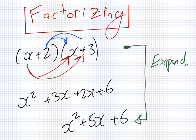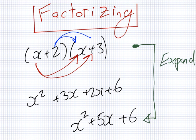Now the opposite though, it is possible to go backwards, starting from here and going back to here. What's the verb for that? That's factorize. Simplify is a bit too general. We're being more precise here. This is factorize. So let's look at how to factorize. We'll do some examples and then you can practice some.